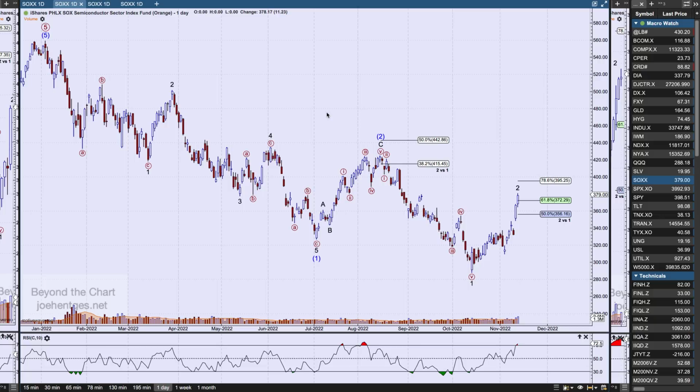Okay, here's the Philadelphia Semiconductor Index, and I've got it as wave two. Yeah, it was up strong this last week. Look at this Thursday, Friday rally. I mean, the tech stocks, everything just exploded to the upside with the short covering that occurred. I mean, not really surprising given that kind of move in a bear market, really.